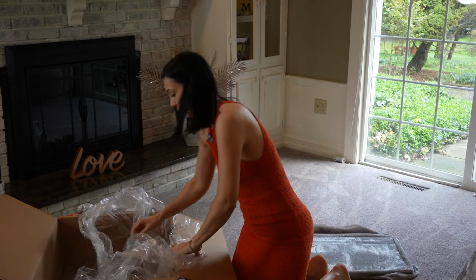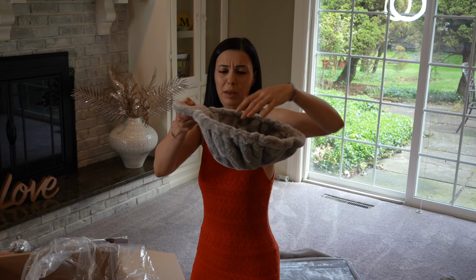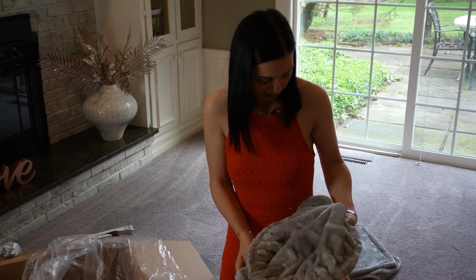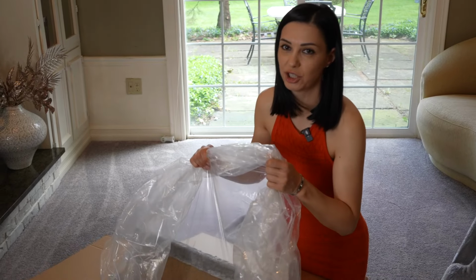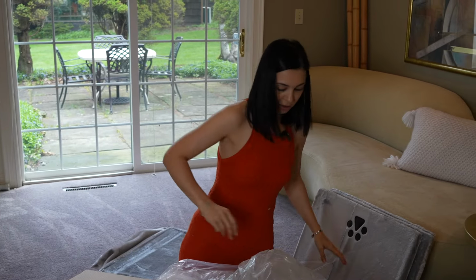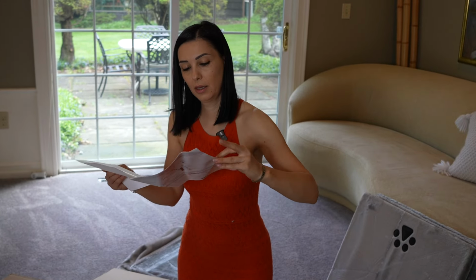Things to unbox, and these are some cute little baskets where the baby kitten can go and get cozy. Ta-da! So cute. Now seeing this, I wish I were a cat. Being lazy all day, doing nothing, having all kinds of fluffy things. And this is the instruction book. And let's start working.